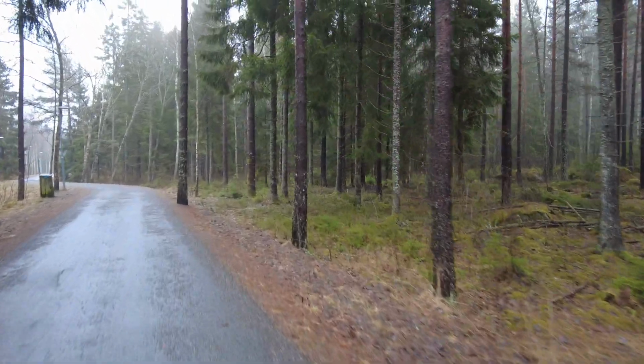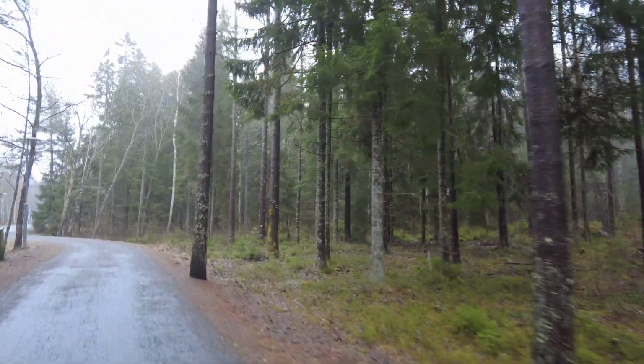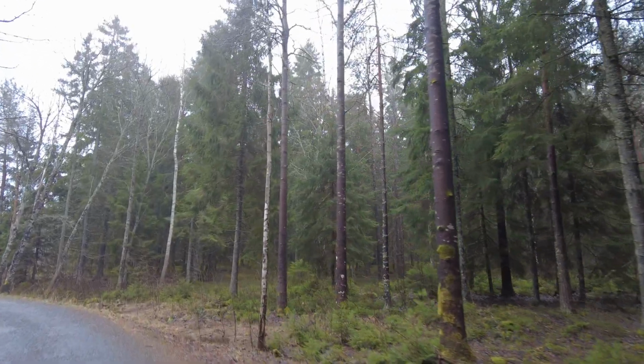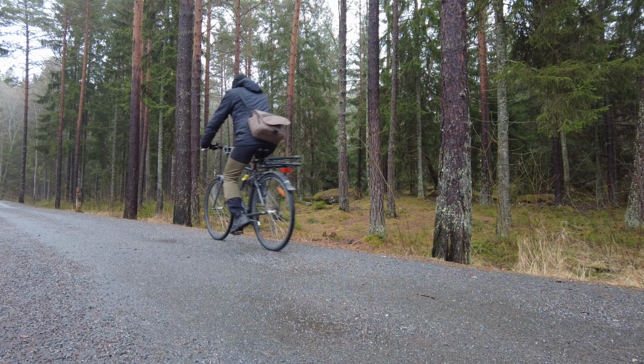I have the luxury of living close to nature. I saw out of my window that there is some sort of mist or fog. I decided to take a break from work and come to the forest and do a short photography session here. I came by bike, as you can see.